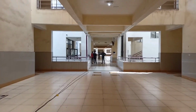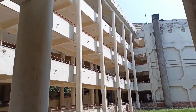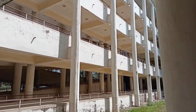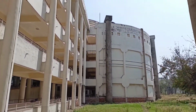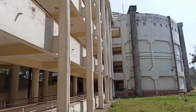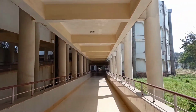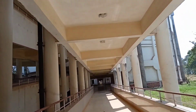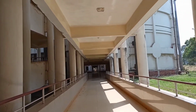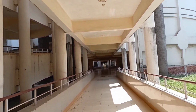Oh, this is our complex. This one is the path that goes up to the fourth floor, all built one by one and connected. Basically one is circular and one is rectangular. So we are entering inside, and from here it goes all the way to the last. We are moving towards the first circular way, then the rectangular way.